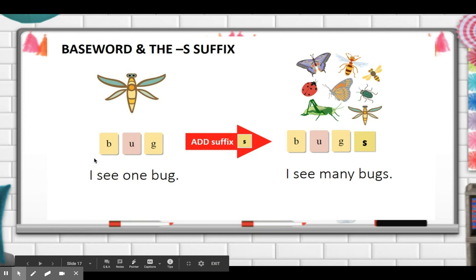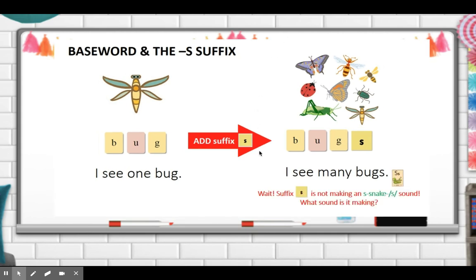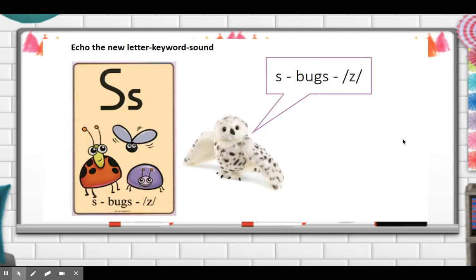So now I want you to look at this word, bug. I see one bug. Now if we add a suffix s, we get bugs. I see many bugs. So look how there's one bug, many bugs. There's more than one. So the base word in this word is bug. I see many bugs when I add the suffix s, but the suffix s does not make the s sound. Do you know what sound it is making? The new sound that s is making is z. Sometimes when you add s to the end of a word, it makes the z sound instead of the s sound. It depends on the word.